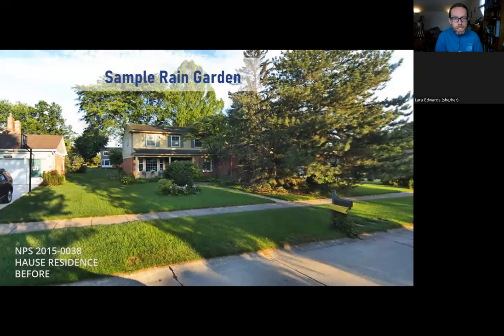Here is my second sample rain garden for you. This is Ann House's residence. And she had a problem with an unmowable lawn space. The swale between her and her neighbor's home would get so wet that she could not mow it until July every year.